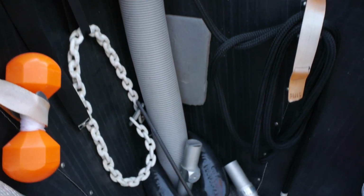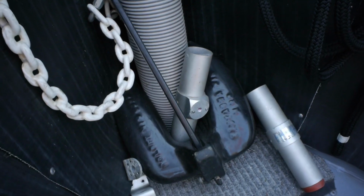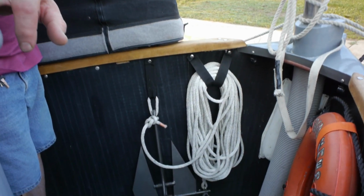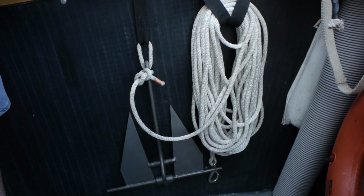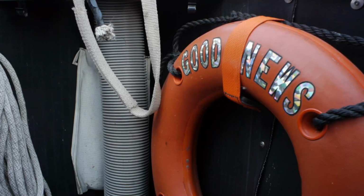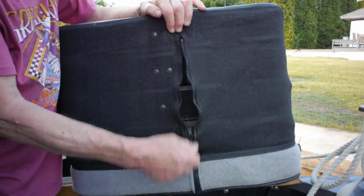At the stern, a Samson post stands atop a bilge exhaust vent. A stern anchor and line are found here as well. An anchor and line are also located at the bow. 2 throwable life rings are readily available fore and aft, with quick-release straps holding them in place.